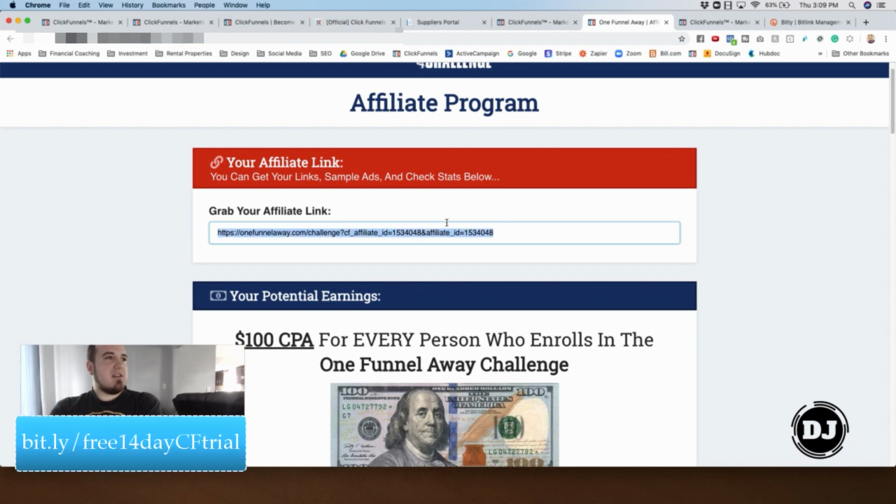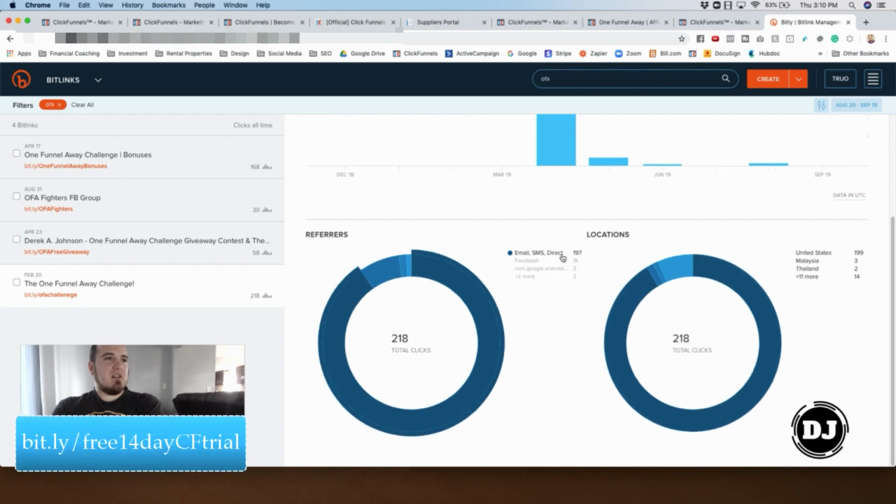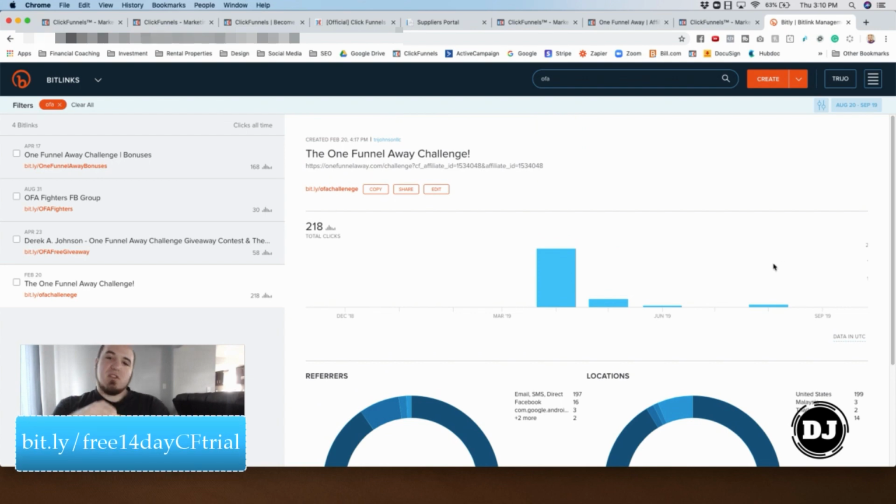And the next step I do after this is I'll grab this link and take it over to something called bit.ly.com. Basically, this is a URL shortener, and it's going to mask that link and make it look a little prettier. And it also gives you some analytics. So you get to see where your clicks are coming from, the locations of people who are clicking your links, and stuff like that you wouldn't get if you were just sending out your link. And you can use this to prove that someone signed up through your affiliate link as well. So it's just a good way to go. It's a free tool. I'll drop it below as well.